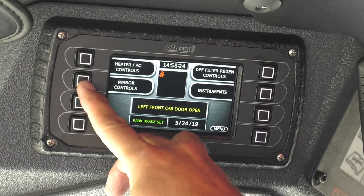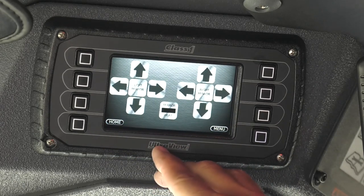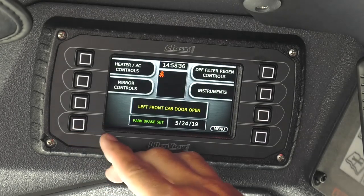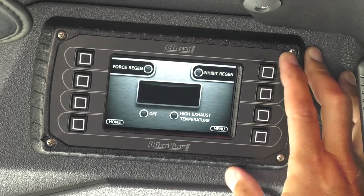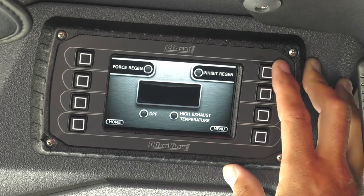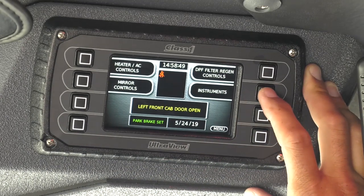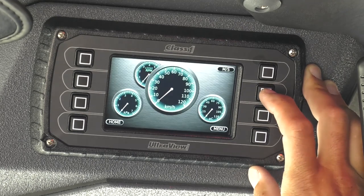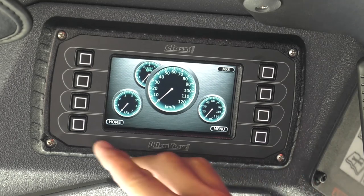While there are mirror controls on here, you can utilize them to adjust your left and right larger mirrors, but we maintained the mirror controls in the lower dash, and I'll cover that shortly to show you where that is. Our DPF regen controls are now incorporated into this screen, and by depressing this, you can either inhibit or do your regen for your vehicle. And finally, there's an instrument setting on here, which was just part of the Class 1 UltraView screen. By depressing that, it allows you to visually see the instruments on the screen as well.